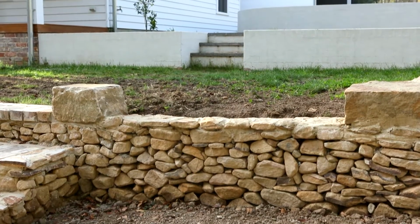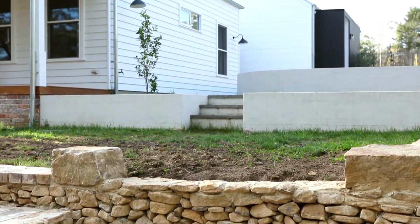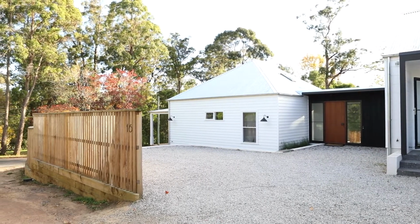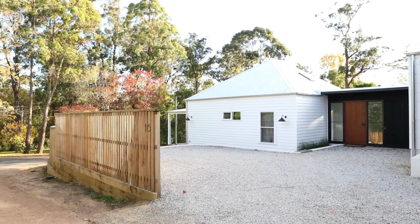The first time I saw the site, I was blown away with the topography. It had quite a lot of fall on it, which was a bit deceptive when it was vacant. Very deceptive. Yeah, I think there's 8 metres of fall from the front to the back. Yeah, there was. So I guess that was always going to be a challenge.